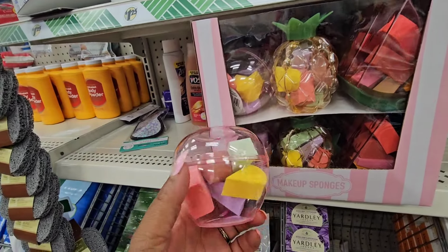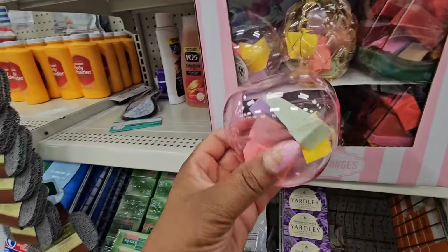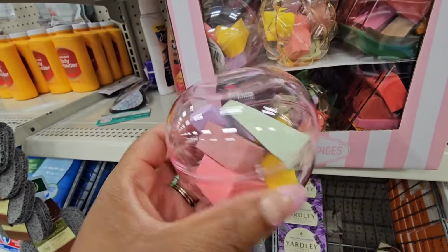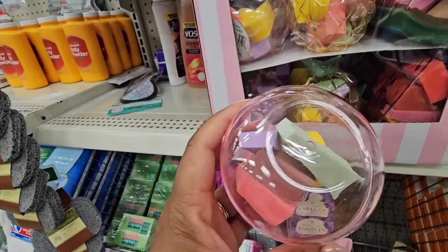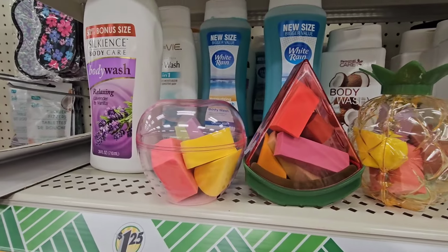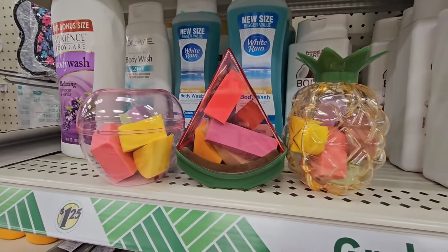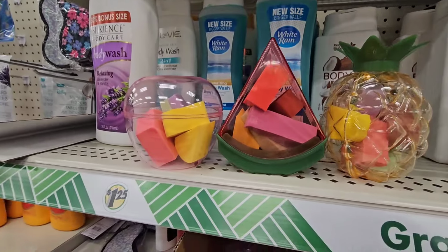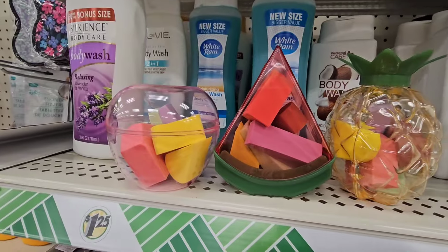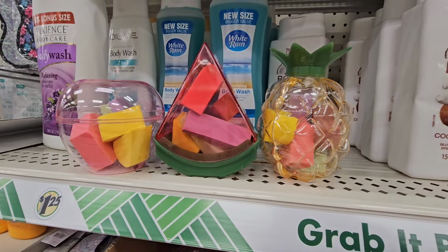We also have at this location the fruit-filled makeup sponges, the watermelon, the pineapple, and here is the apple. When I posted this, somebody said the apple was missing the stem, which I went through the box and none of them have a stem. I still think it's a cute find, just really too cute. And you could reuse the plastic containers for something else, whether it be hair ties, bobby pins, a sewing kit, whatever. These can be reused after you use the sponge, or you can get more wedge sponges and fill it up again. I just wish it would have come with the stem. Has anybody seen them with the stem? I think I've seen somebody show them with the stem. I don't know.